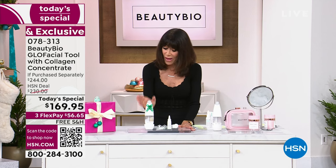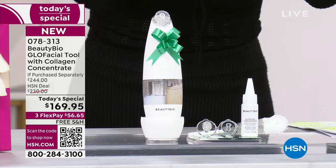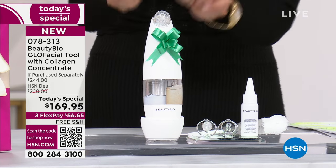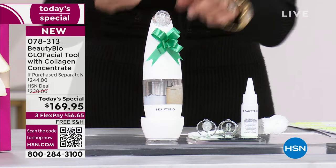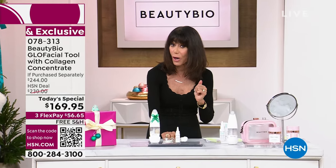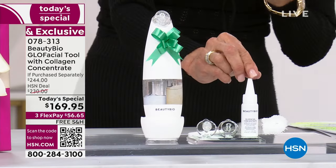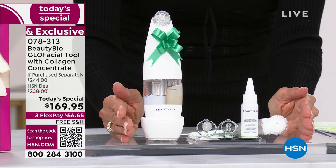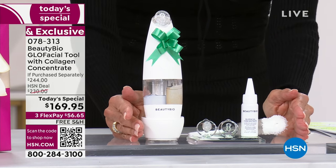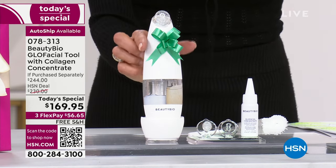The unit itself comes with two different tips. You get the smaller tip for those little areas, like around the nose, and then you get the larger tip as well. We'll explain exactly how to use each one. You're also going to get the brush to clean it, quick, simple, easy. You're getting the Glow Facial Concentrate as well. So this package right here is $199.